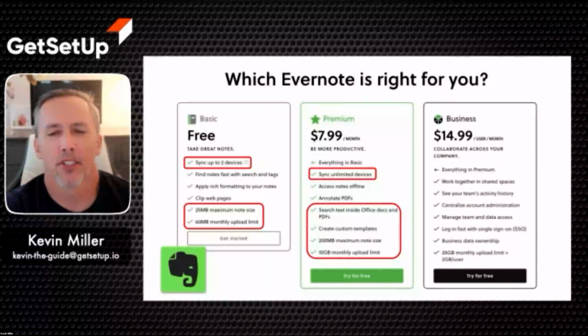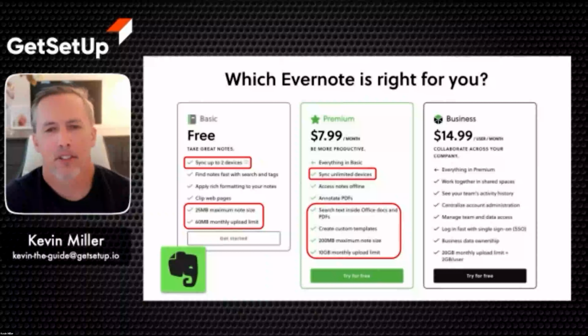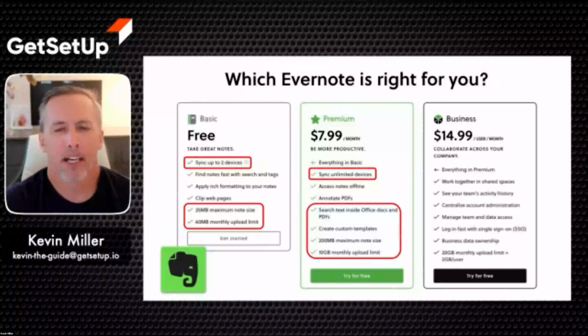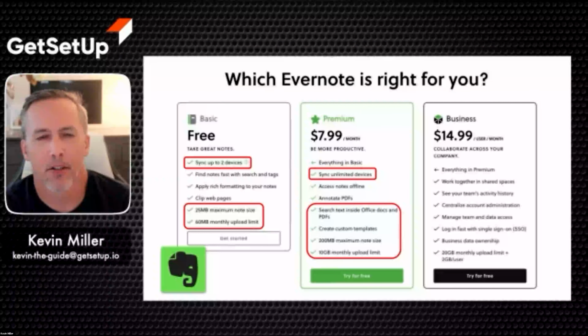Okay, here's their plans. You can sync up to 2 devices on the free account, which means you can have access to all your information on maybe your computer and your phone, or your phone and your tablet. But if you needed to be on more than 2 devices, then you have to start paying for it so that you can have it on all devices at the same time. You can log out of one and get on the other. It'll let you do that. But on the free version, you can only be logged in on 2 at a time. Their space limitations aren't that big of a deal if you're not wholesale uploading a bunch of stuff at one time. If you're uploading as you go, then you'll be fine. You won't have any problem with that.